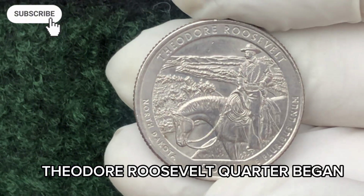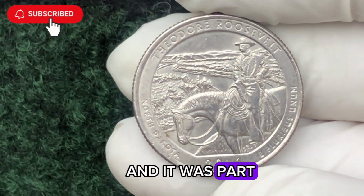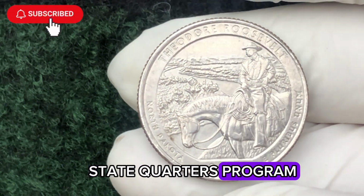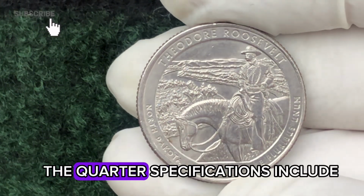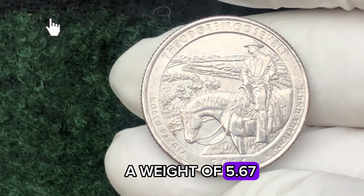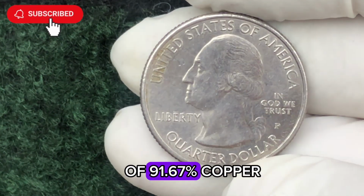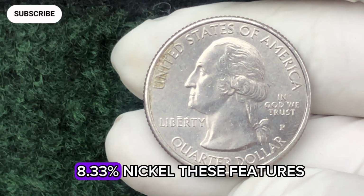The production of the Theodore Roosevelt quarter began in 2016, and it was part of a final series of quarters issued under the 50-state quarters program. As is customary with all U.S. coins, the quarter specifications include a diameter of 24.3 millimeters, a weight of 5.67 grams, and a composition of 91.67% copper, 8.33% nickel.